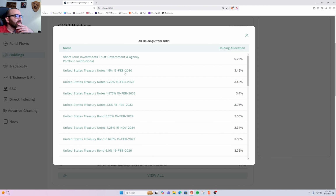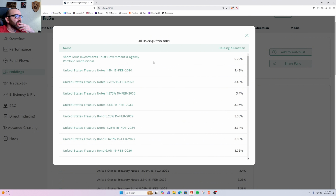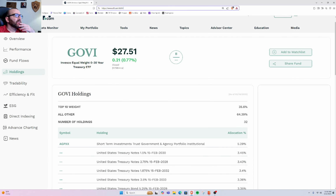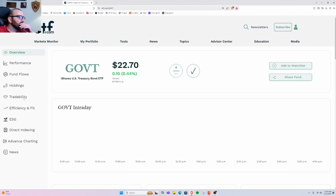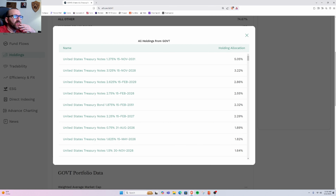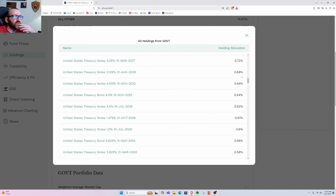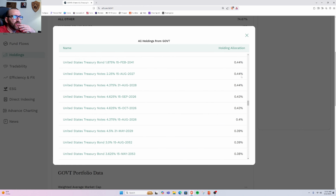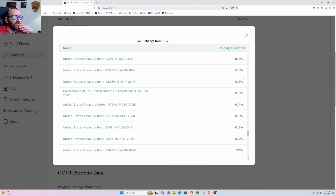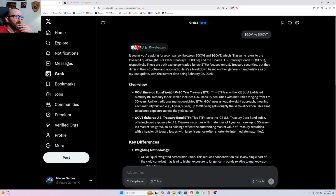Okay, so the GOVI holdings, you see everything is on here. It's roughly around 3%. At this top one here, short-term investment government agency portfolio, institutional, whatever. But it's mostly at 3%. And if I look at the GOVT, the same thing. For the holdings, it will have these percents go down a lot. So 5%, 3%, 2%, then 1.5%, 1%, 1%, less than 1%. Oh, then there's like a whole bunch of them less than 1%. The GOVI was just the 30 different maturities, and it was all equally weighted. Everything around 3%, where this is just, they add on a lot, so it's more market weighted. So it's like it says, equal weight versus market weight.